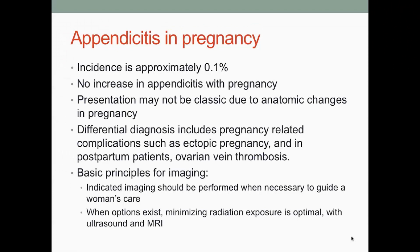Right lower quadrant pain also carries a differential diagnosis with some very specific pregnancy-related conditions, such as ectopic pregnancy. Postpartum patients carry a risk of ovarian vein thrombosis, particularly in those women who were delivered by cesarean rather than by vaginal birth.